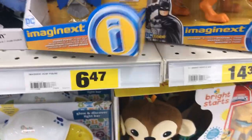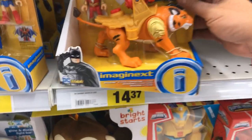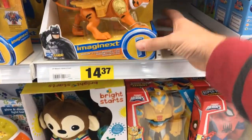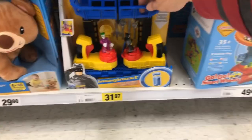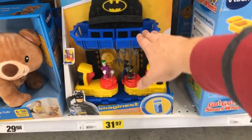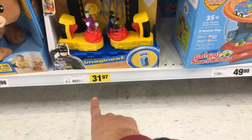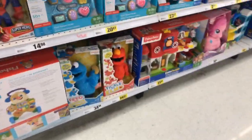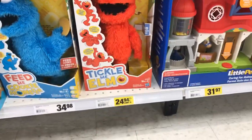$6 for some figurines. Figurines like this often will resell for $20 to $25 on Amazon. Sometimes go down to as low as $16. So just depending on how much you can get them for. But Imaginext is a really good brand, popular on Amazon, popular at a decent resale. Here's another Imaginext brand. I'd probably scan something like this. Might resell for $60 on Amazon. A lot of the yellow tag products in Superstore means it's being discounted. Elmo obviously does well. Limited to 4 means it's probably on for a pretty decent deal.